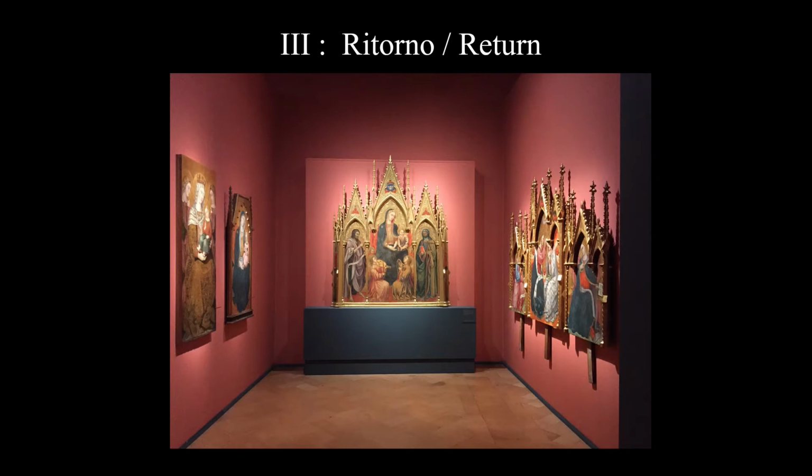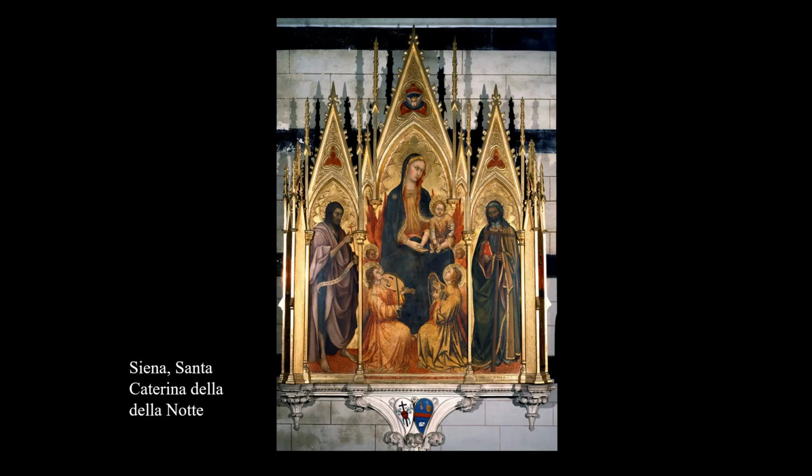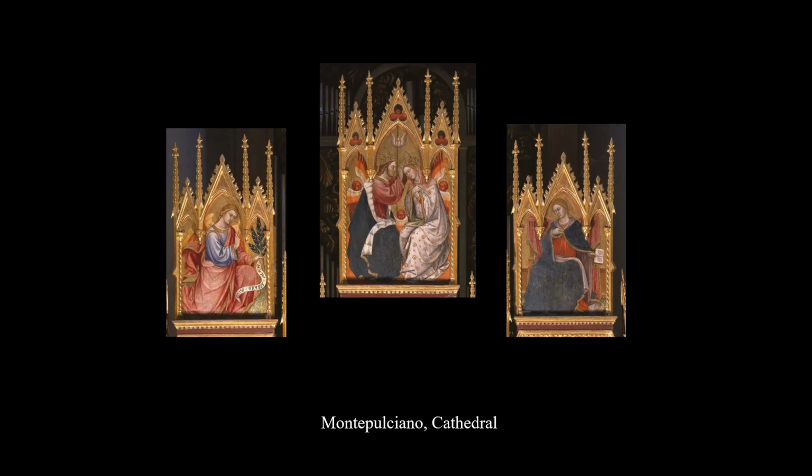And here we have the first of the intact polyptychs in the exhibit. Having noted that ordinarily a polyptych was disassembled, it's rare to find one that's complete. This wonderful example comes from Santa Caterina della Notte in Siena. Together with it hang three gable paintings from the mammoth altarpiece that Taddeo made for Montepulciano, then the Collegiata.